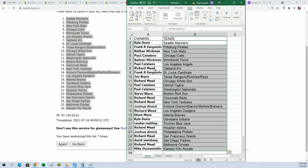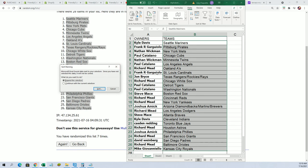All right. So, Paul got the Angels. So many good teams to own in this thing. Phillies for Josh and Padres for David. I'm going to put this in alphabetical order. Pirates for Frank. Oh, you know what? I forgot to give Mark his team in here. So my apologies. Mark got a team.